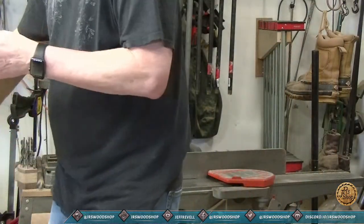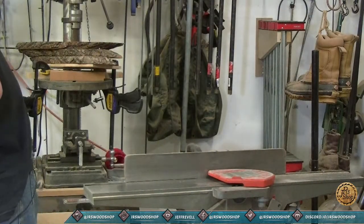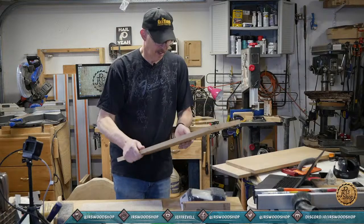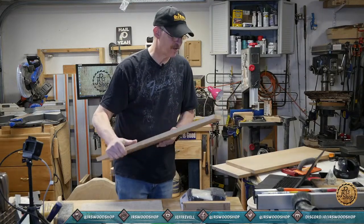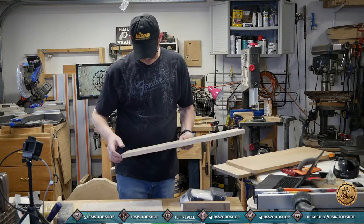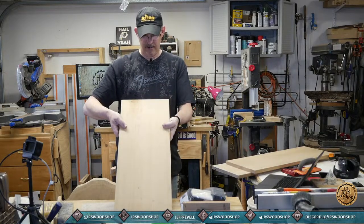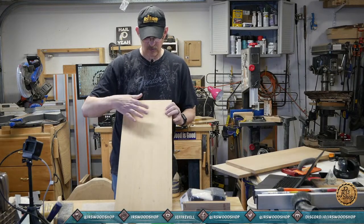Alrighty, let me go back over to the other camera because I want to show you something I just found when I was milling this. I remember this now about this piece right here when I was cutting this out. The way this is cut is basically a flat sawn wood.